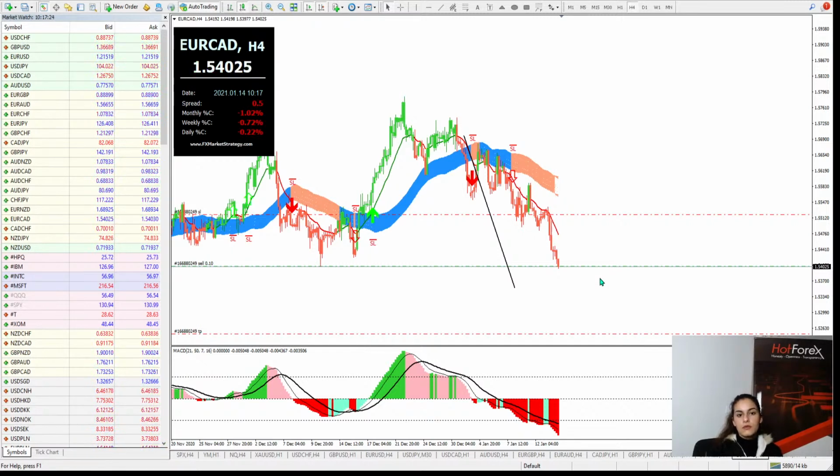However, the MACD is really deep in the red, down right here. We expect this to continue going down, and also there is still no buy signal yet, okay guys? So euro CAD, we can expect it to continue going down, however, this is not the best place to open a sell, okay guys? Are there any other questions?